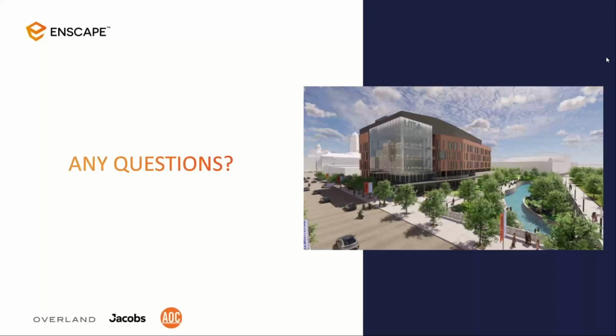And so what Enscape allowed us to do is constantly show visuals, constantly engage, rotate people around in the space, and ultimately the design itself as it evolved. And that was critical, especially in this remote environment. And I think that's the importance of it.